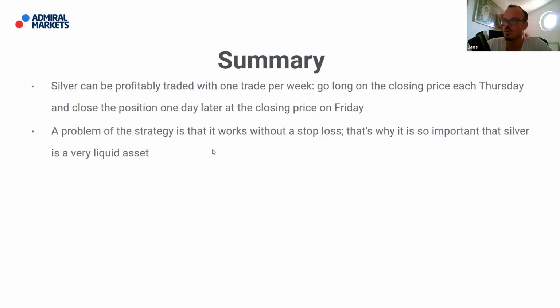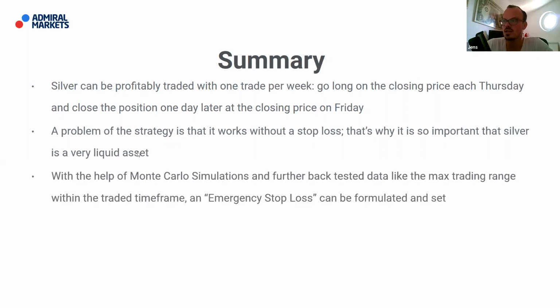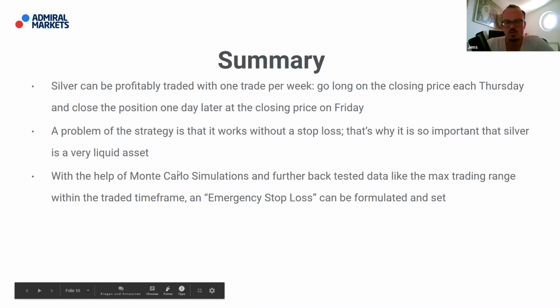And that's why it's so important that silver is, first of all, a very, very liquid asset. But in addition to that, it's also necessary that you do adaptations from a risk and money management perspective, which can be done, for example, with the help of Monte Carlo simulations and further backtested data like the max trading range within the trade time frame. An emergency stop loss can be formulated and set based on ATR, everything like that. So that's it, in fact.